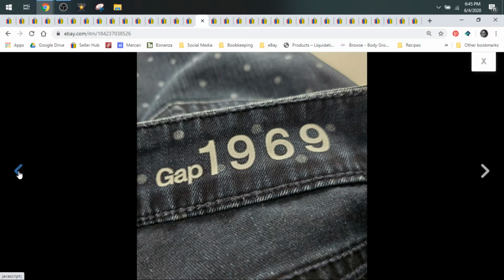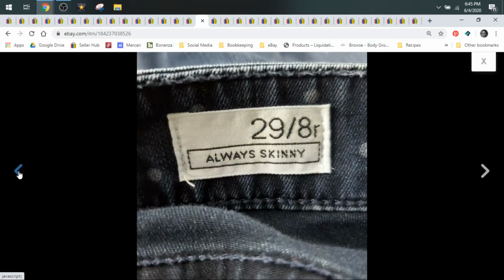I do really, really well with Gap, American Eagle, and Old Navy jeans. They have a following. Each of those brands has people that are loyal to them, that have found the fit and the style within those brands that fit them well. They look good on them, they feel good, and people go online to find those exact styles again and again and again. So I am a firm believer that Gap, Old Navy, and American Eagle are very good bread and butters to pick up because they do have that following.